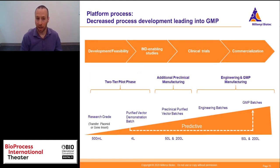In terms of what we are able to do for our clients, I think this slide really accurately describes what a normal project might look like for one of our clients. We generally start in the development and feasibility phases, not discovery so much. We're really not set up very well to support that. But we can make small-scale research-grade batches. These are non-purified vectors, but allow our clients to put multiple constructs in rank order, comparing different sequences, regulatory elements, promoters, et cetera. We can also learn at this stage if there are any major challenges associated with the client sequence that might need to be addressed from a molecular biology perspective before moving forward.